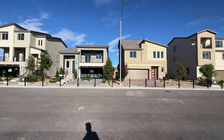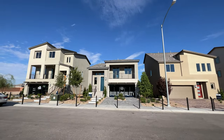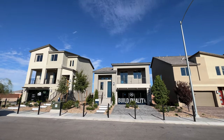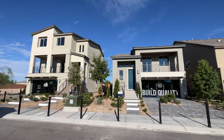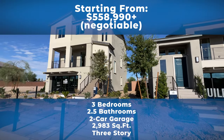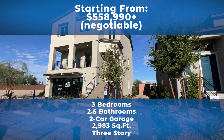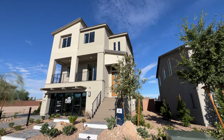So basically, there's a lot of elevations that are available. So check out the intro because I discussed there the screenshot of the different elevations you may want. We will tour this first one, Trafford, and I'm going to discuss the structural options available.